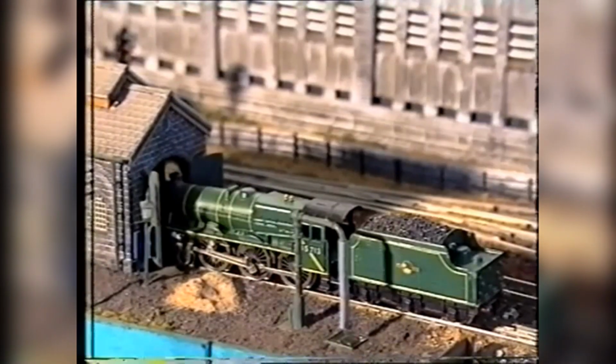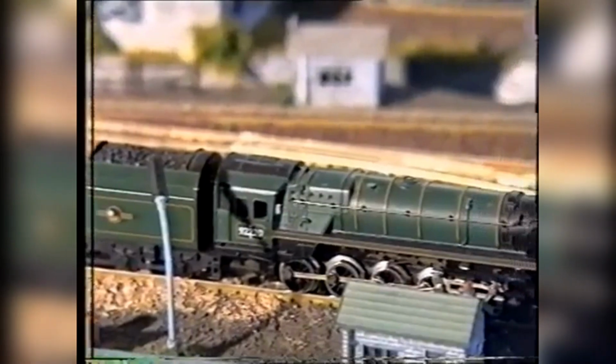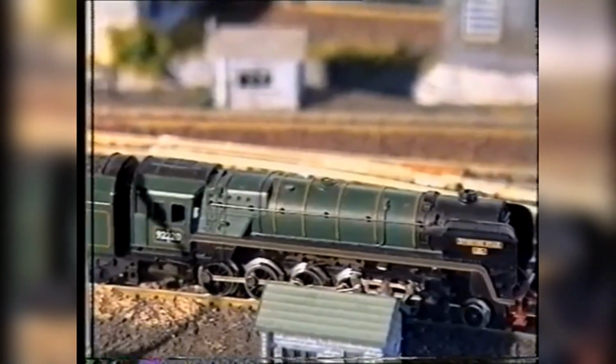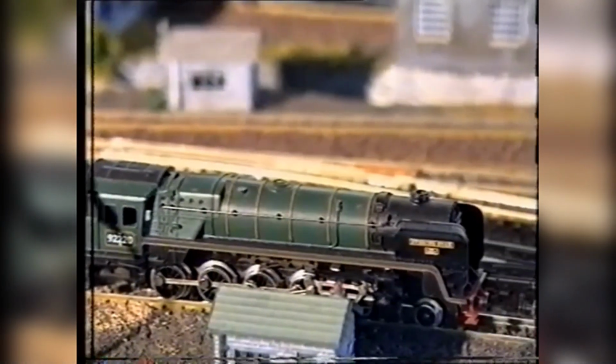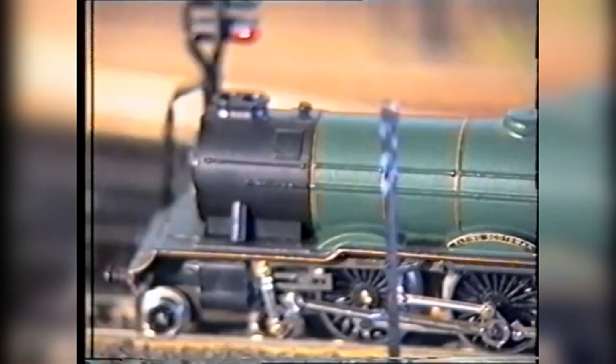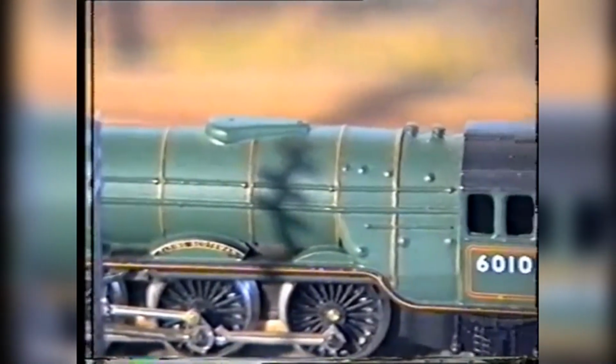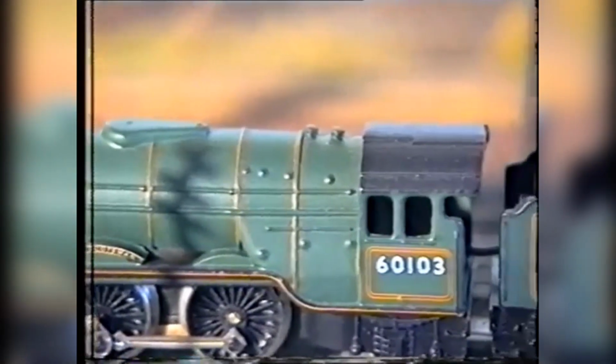This beautiful Jubilee class locomotive was hand-painted by John Baker. The Class 9F loco is the Evening Star, the last steam locomotive constructed in the British Isles. Here is possibly the most famous steam locomotive in the world, A3 Pacific, the Flying Scotsman, shown here in 1950s Brunswick green paint scheme.